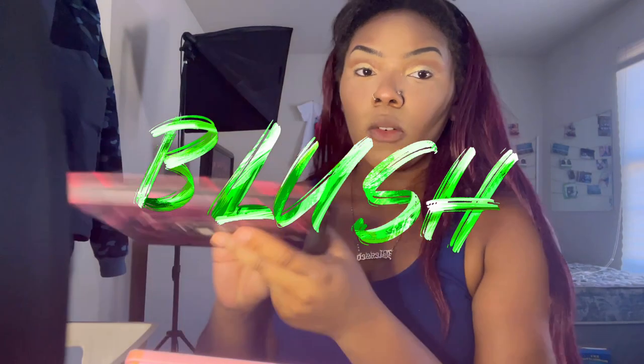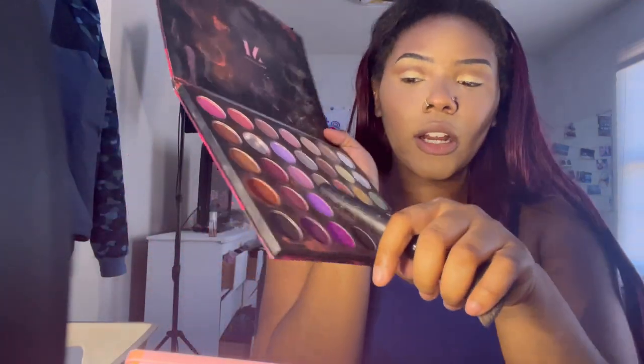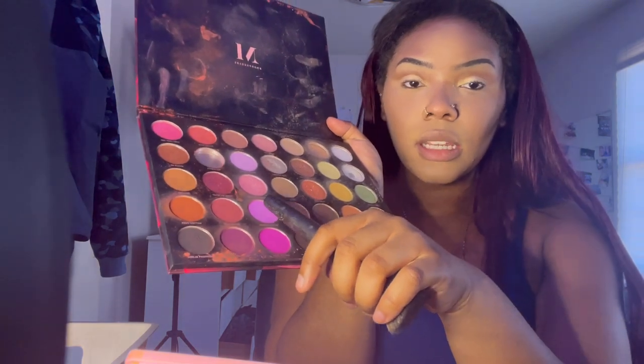Okay, then we're gonna go with Desert Garden, this one, and a little bit of this one. This is Cactus Fruit as my blush. See, this is what always happens with Cactus Fruit. Y'all, I just messed up my makeup. It's okay, we can fix it. Some powder on top.